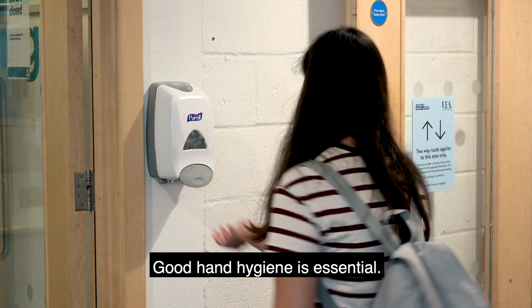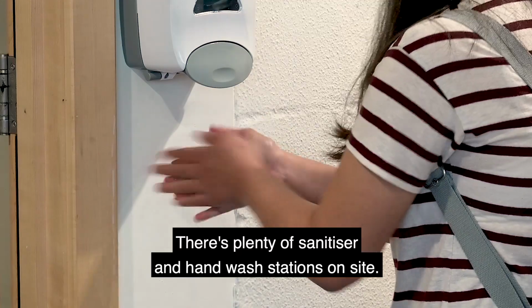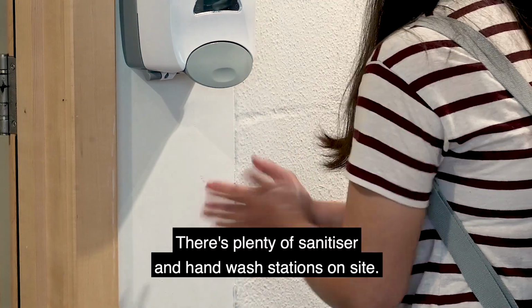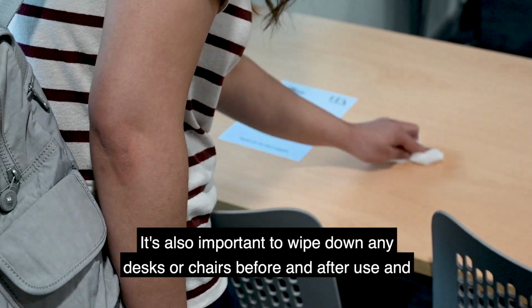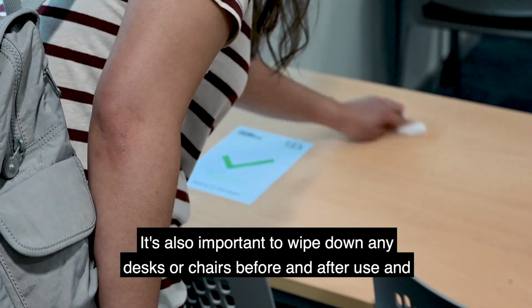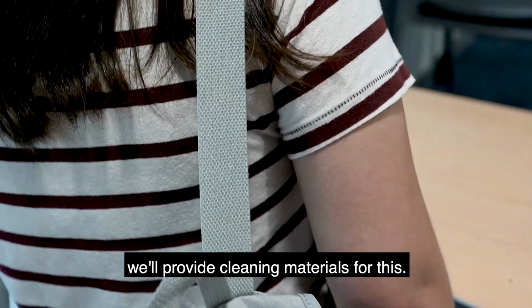Good hand hygiene is essential. There's plenty of sanitizer and hand wash stations on site, so please use them regularly. It's also important to wipe down any desks or chairs before and after use, and we'll provide cleaning materials for this.